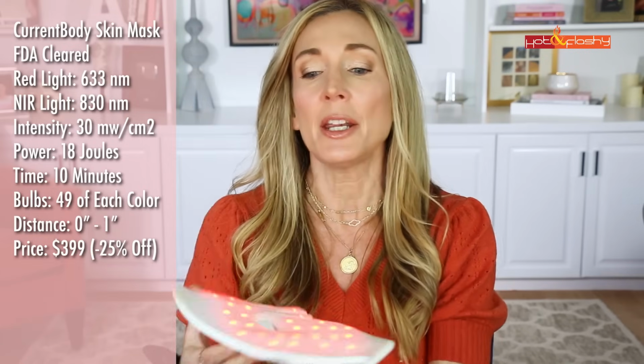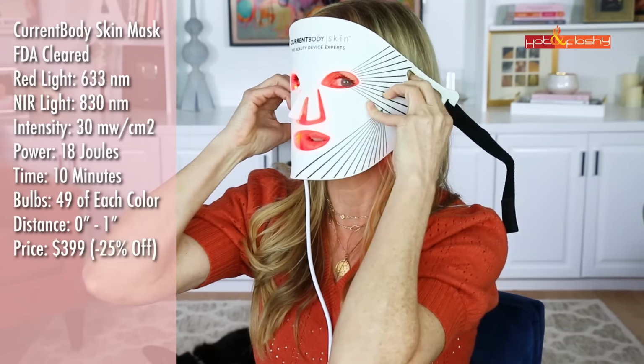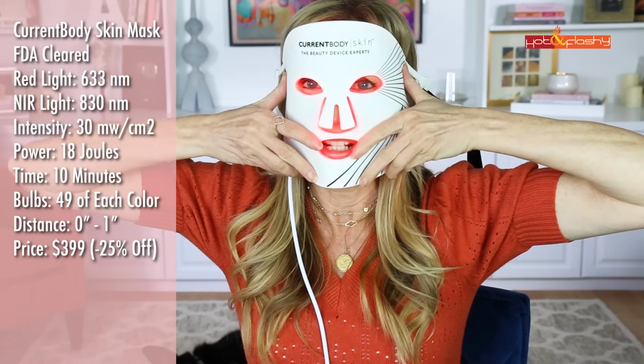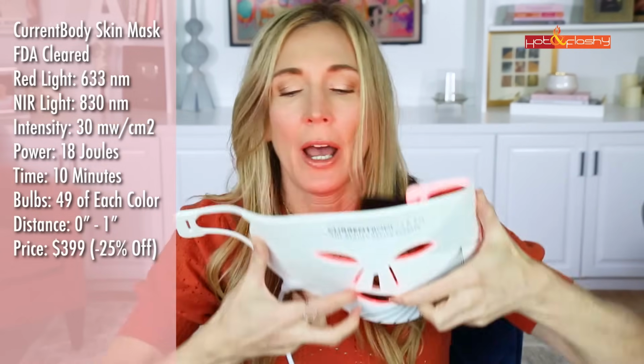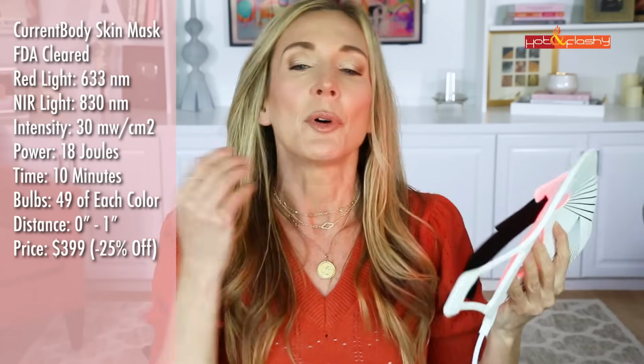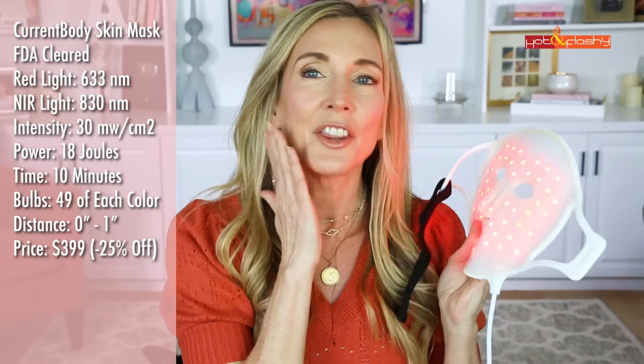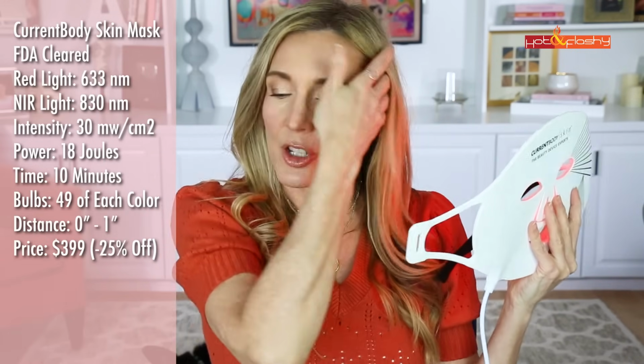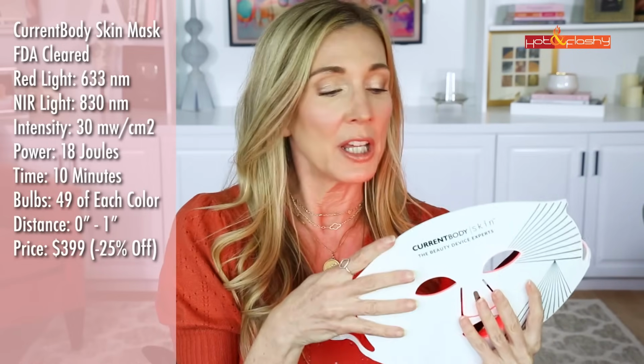With the Current Body mask, because this one just has the one strap, it doesn't let me pull this bottom part in as tight, and so I don't get the light bulbs as tight to my skin on the bottom part of my face with this one as I do with the Omnilux. So those are the main differences between them: number of light bulbs, how close you get it to your skin. The price is pretty identical.